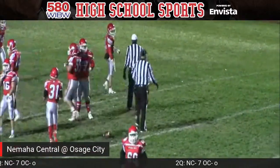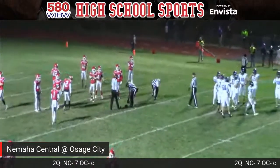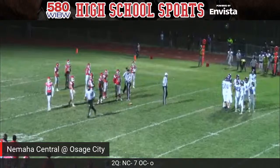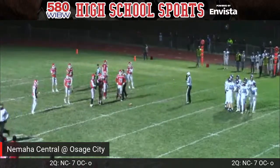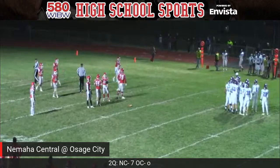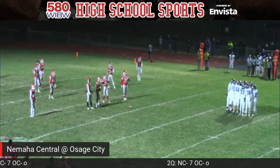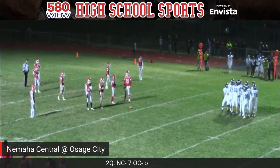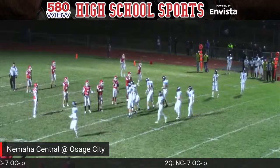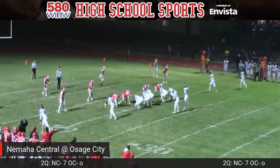Back and forth they go with the turnovers, 15.4 seconds until the half, and the Thunder get the ball right back again at the Osage City 19-yard line. You talk about a swing of emotions, getting the ball back, thinking you staved off a scoring drive, you turn it over on the first play of the drive, and now you got to play defense again with them just inside the red zone. 15 seconds to go in the first half.